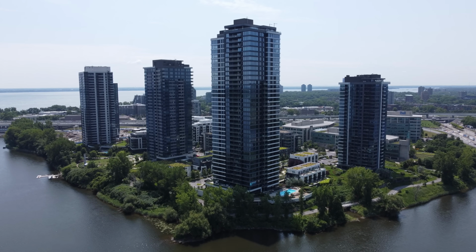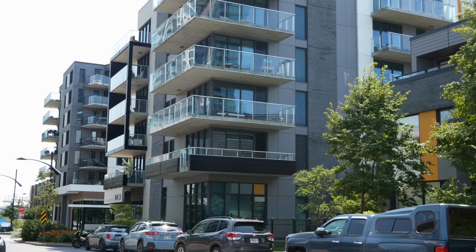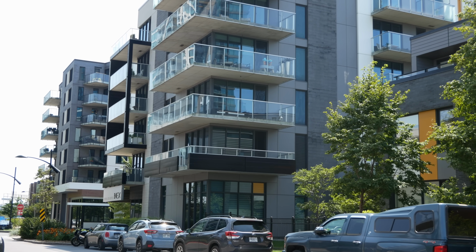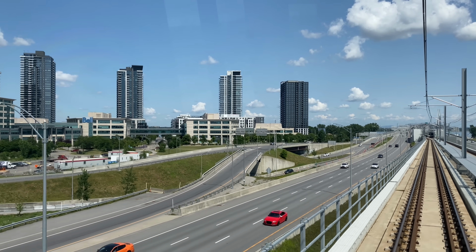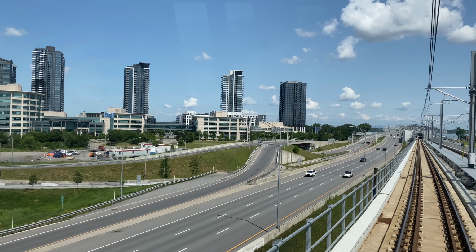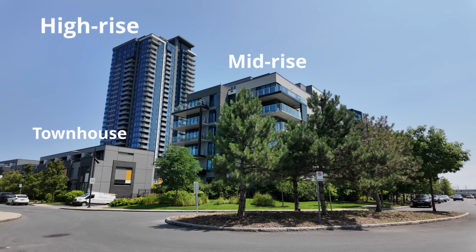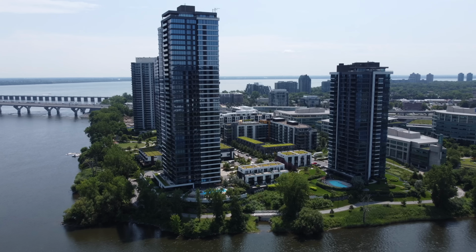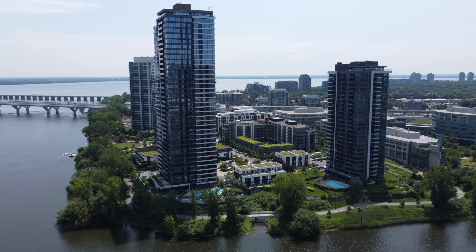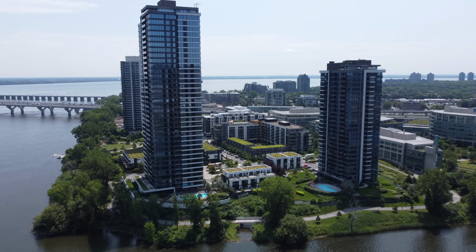Our final case study of TOD is Nuns Island, which is different from the others. Rather than adding density near existing metro stations, the housing on this corner of Nuns Island started to be built a decade before the REM station opened in 2023. This area also has a bigger range of density and housing types compared to the last three examples, from townhouses to mid-rises, and taller, thinner high-rises reaching 30 stories and beyond.